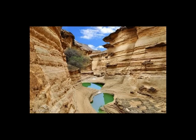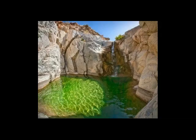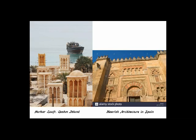This particular location on Qeshm Island reminds me of the Emerald Pool at Guadalupe Canyon in Baja California, Mexico. One more thing I would like to point out before I leave the beautiful island of Qeshm, which is in a free zone, so a visa is not required to visit.